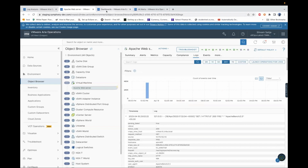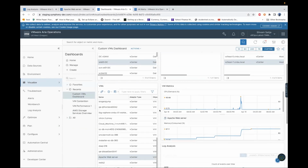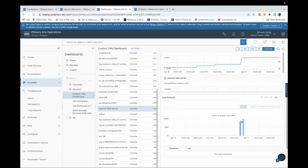If I switch gears to the dashboard, the same thing can be added in the dashboard as well. So this is a custom dashboard that I created where I can select the data center, cluster, and host. And if I drill down further for the particular VM, I can see that there is a CPU demand spike around the same time. And if I scroll down, I can see the logs also spiked at the same time. So this helps you in all the monitoring and the troubleshooting scenarios.